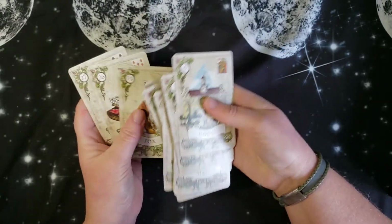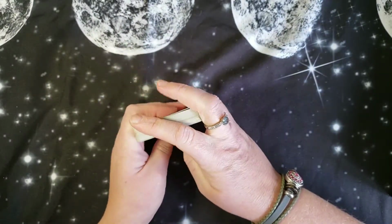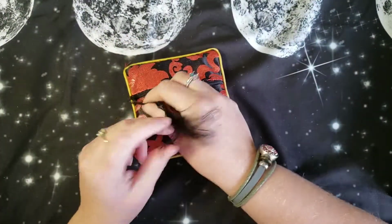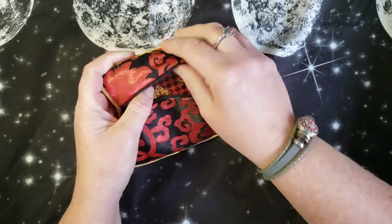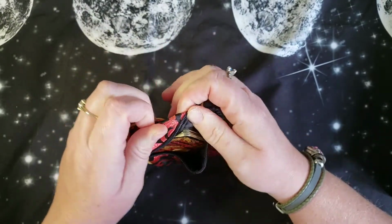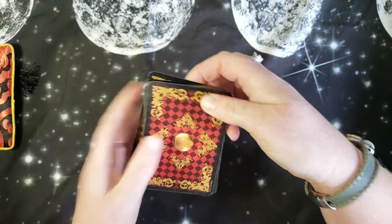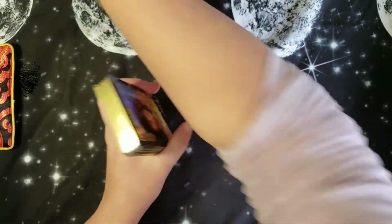I won't do a flip through, really, of any of these cards. I'll just quickly go over them to save time. Okay, so the next one is kind of squished in here, but it still matches. It is Ciro Marchetti's, probably saying that wrong. Oh, there we go. Probably not very good for the cards. It is his Lenormand expanded edition.